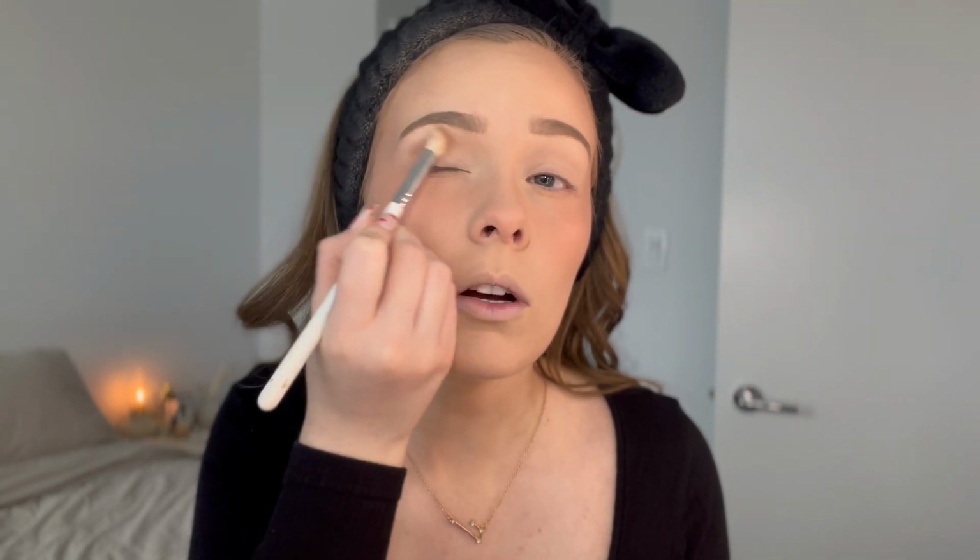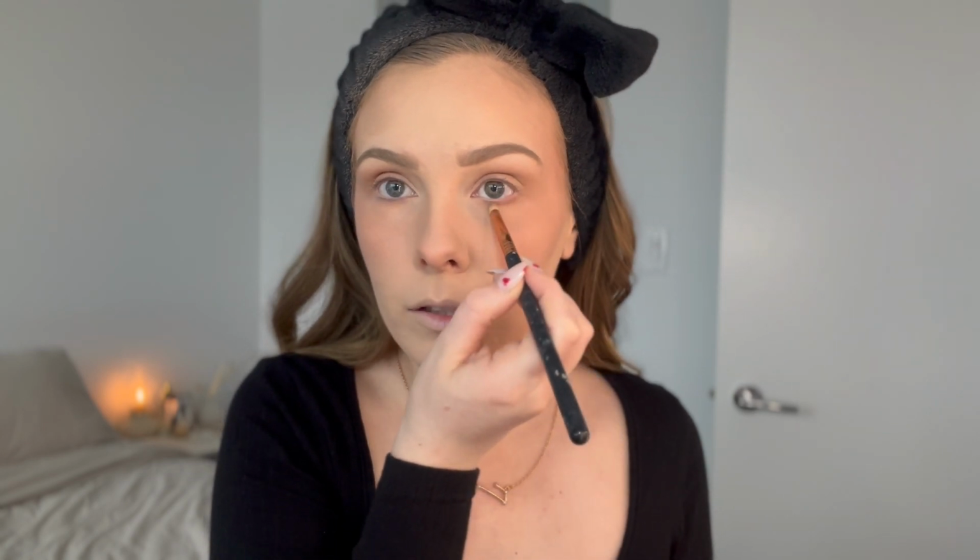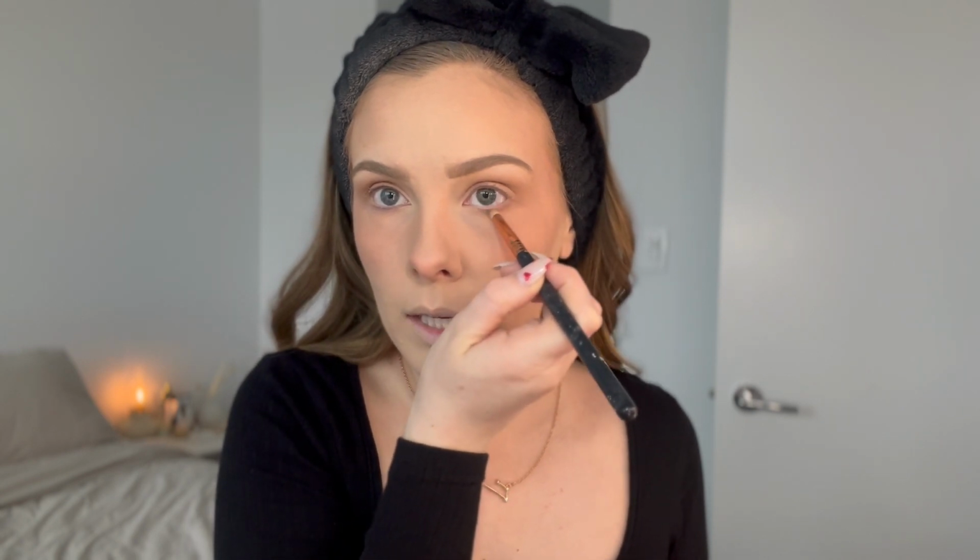So first I go in with this white color here. And then next, going in with a fluffy brush, I go in with that brown color. It's called Smarty Pants. I like to just messily go along the crease and all over the eyelid. And then with that same color, I'm gonna use a pointed pencil brush and go on the lower lash line. I like to focus it on the outer two thirds rather than bringing it all the way into the inner corner, because I find that that opens up the eye more. And then I'll highlight the inner corner there.